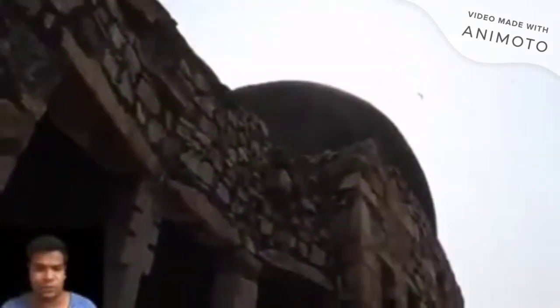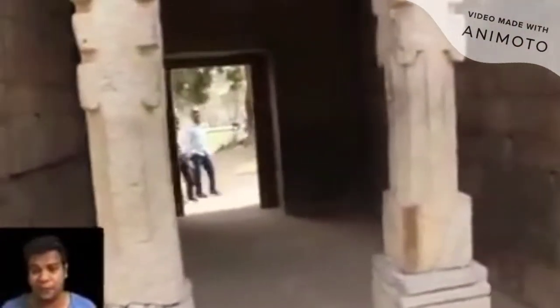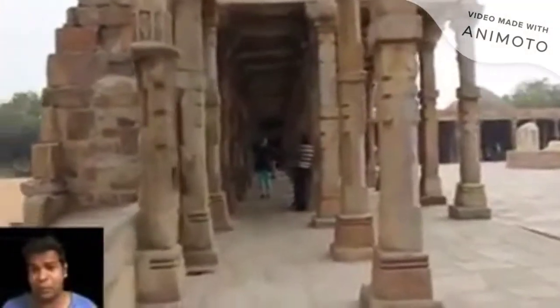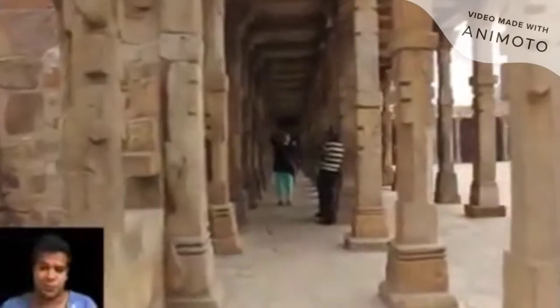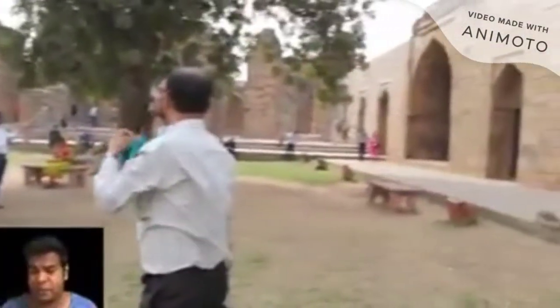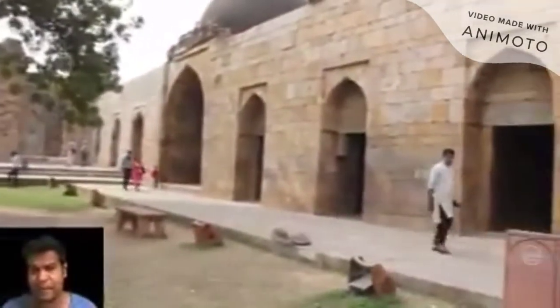Walking through various structures of this complex, I realized that if you don't see the dome from the outside, you would think this is a Hindu temple, because it is a Hindu temple that's merely been converted for religious convenience. Islamic rulers did not even take the time to demolish the ancient temples completely and build new structures with the same material. They made simple changes to the existing temples and renamed them as Islamic structures.